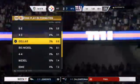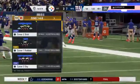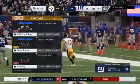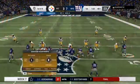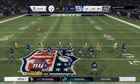Well, they didn't exactly show patience there, did they? Just down a score, they come out firing right away and compound things by throwing an interception. They put their defense in a really tough spot. Get it together, defense. Let's get it together.